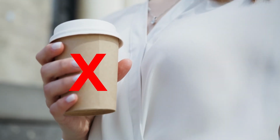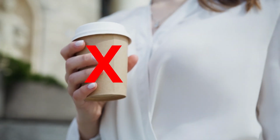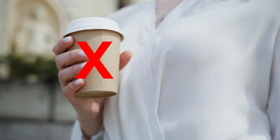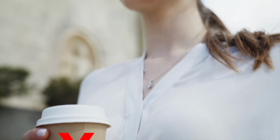Next time you're about to grab a takeout coffee, think about the journey of that cup you're about to get handed, and instead consider sitting in. Then get yourself a nice reusable cup for future takeouts. Small changes really do add up, and together we can create a greener world.